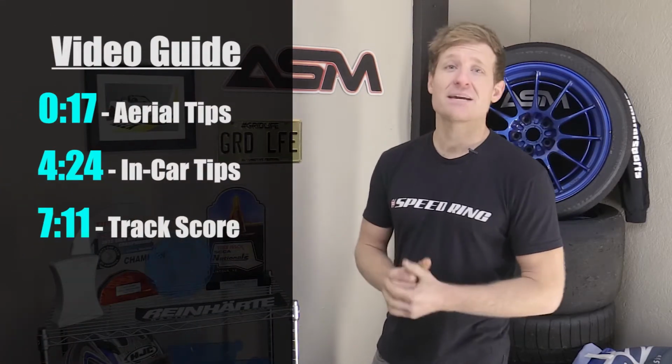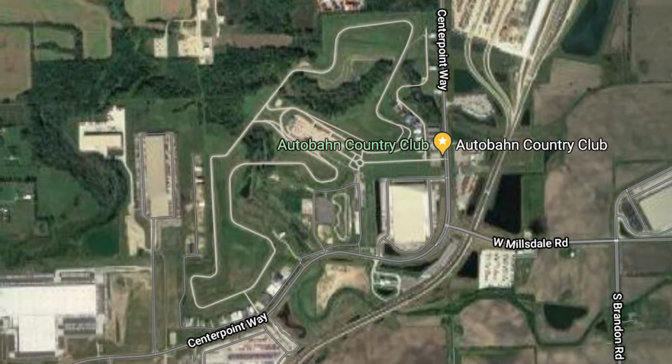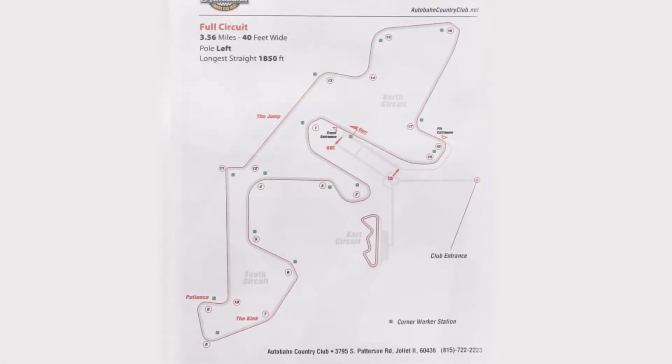I'm Andy. Today we're going to AutoBahn Country Club. This track is located in Joliet, Illinois, and there's 3 track configurations. We have AutoBahn North, South, and Full. All right, we are doing the AutoBahn Full Circuit. Long track, 3.5 miles, and lots of corners.